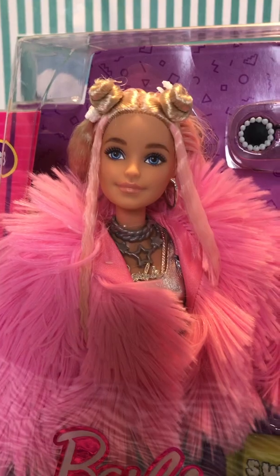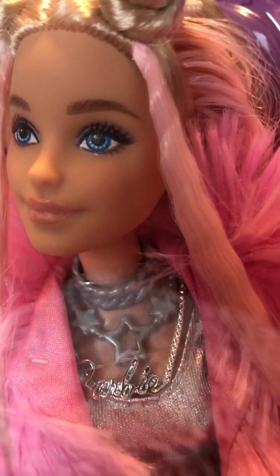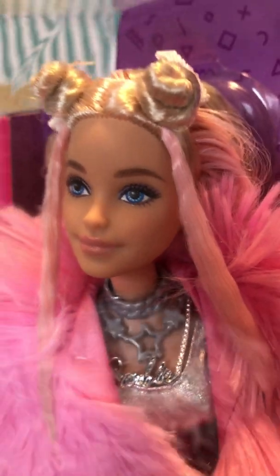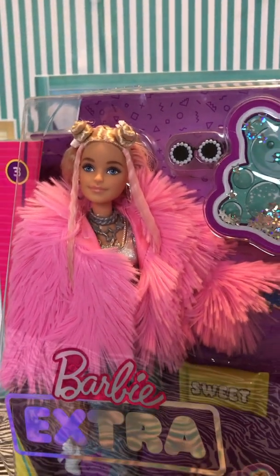Those are the things that drive an OCD person like me absolutely bonkers. But her face looks pretty good otherwise. Again, I don't know if you can catch it on camera, but there's a little speck there. I'm hoping it's just dust. Anyway, oh, focus, focus. Okay.